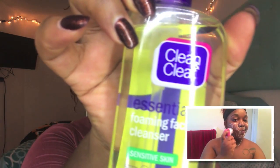So the first thing I do is I go in with my Clean and Clear Essentials Foaming Facial Cleanser for sensitive skin, which I do have at times. My skin could be very sensitive. I can't put anything with fragrance on my face at all, or I will break out. That's actually what happened to me a couple of days ago.